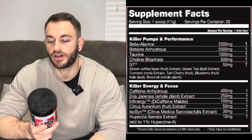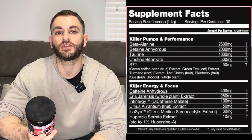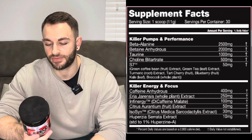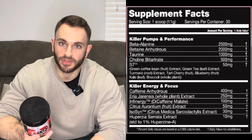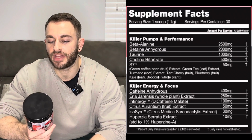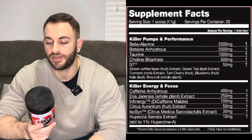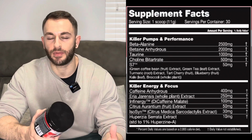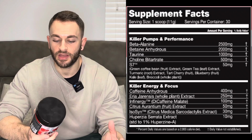Then we've got choline bitartrate, 500 milligrams, not the best form of choline and also not the greatest dose in the world. Normally like to see at least 1 gram when it's in this form, but it should help to some degree with focus. Then we move down to S7, trademarked ingredient, 50 milligrams. It's arguable as to whether this one is all that great. Some people think it's alright, some people don't really like it. We're kind of in the middle.